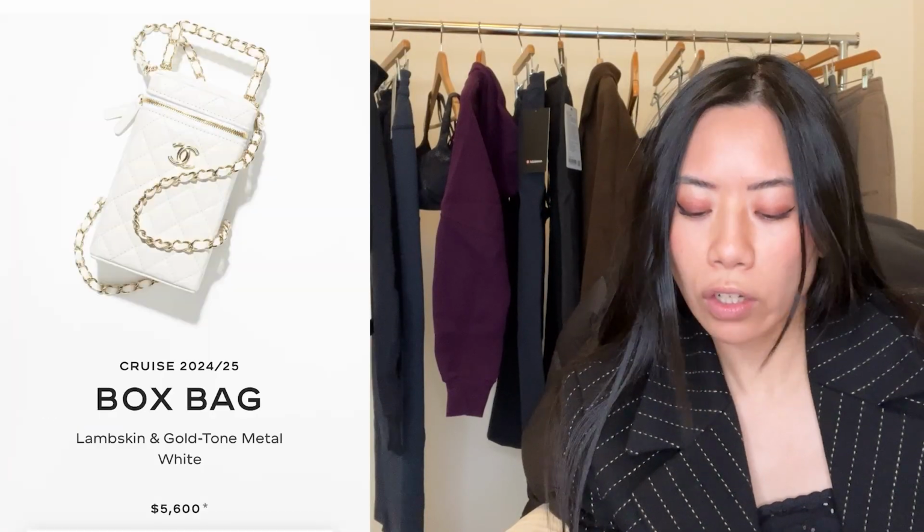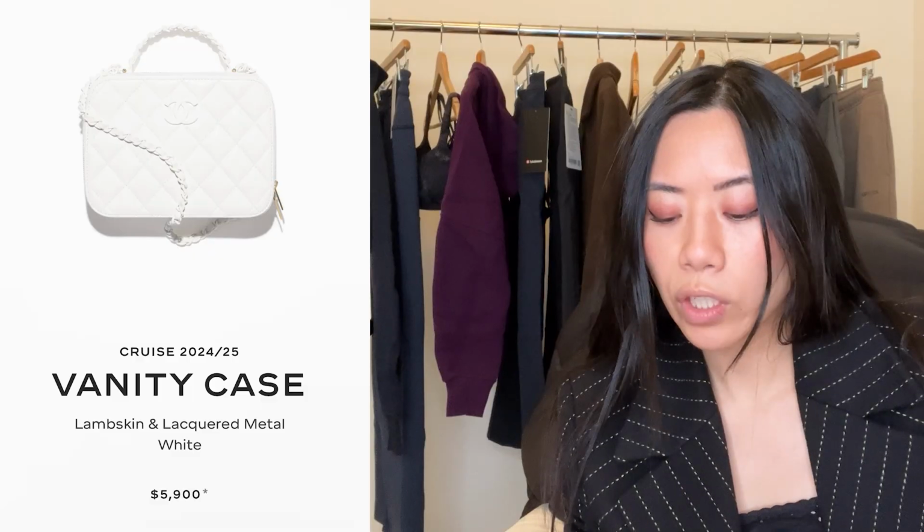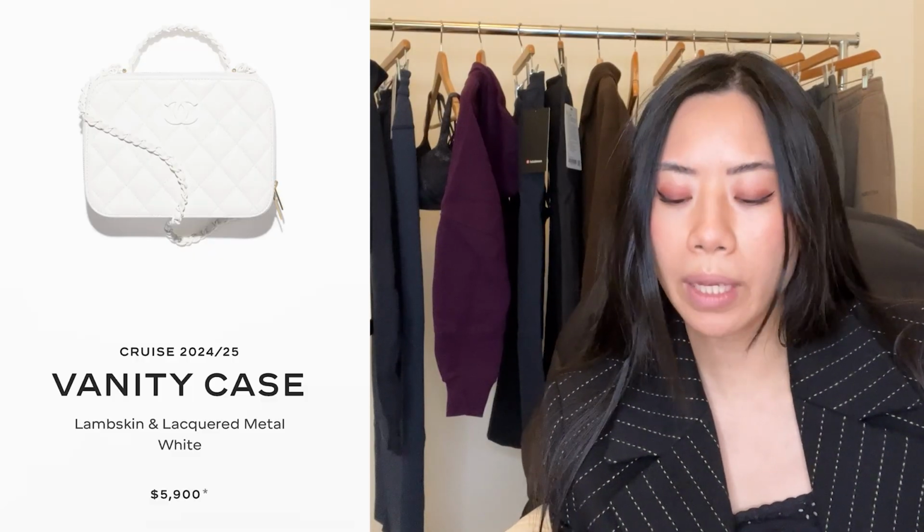Now something a little over the top, they have the box bag, which I think is quite elegant. I like that it's tall enough that it'll fit your phone, even if you have the larger iPhone. And we have a vanity case, which is very neutral in a way because it's enamel tone. All the hardware isn't super apparent. The zipper is gold, but the rest of the hardware is enamel white to kind of blend into the bag.